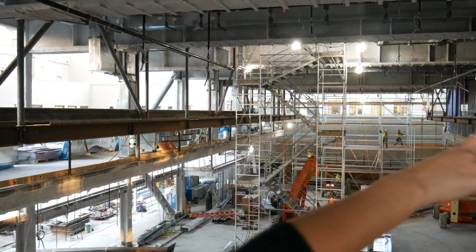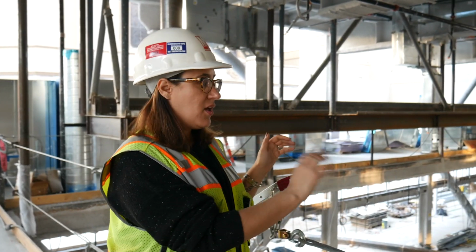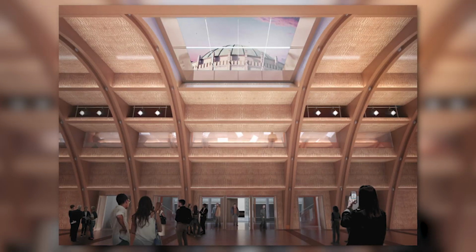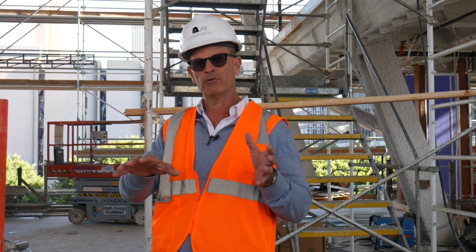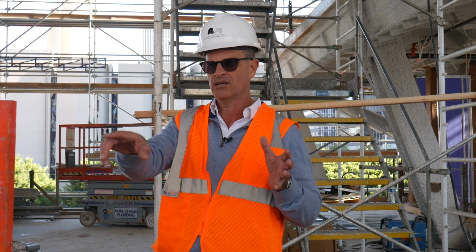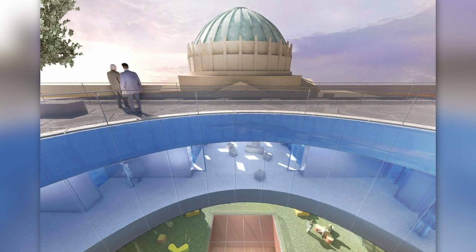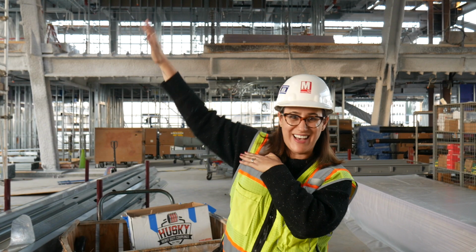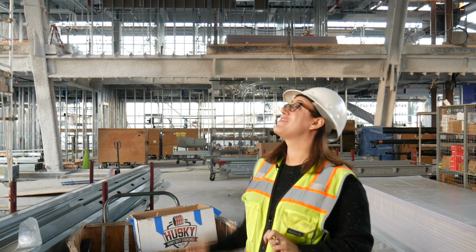We have scaffolding up through it, but there is a skylight. When you're standing on the ground floor of the event space and you look up through the skylight, you'll see the dome of the sanctuary framed behind it. You will literally be able to stand in the main event space and look through that skylight right through every single floor of the building. They did a really good job of designing the building so there's a lot of connection vertically through the spaces and connecting back to the temple. That's another cool feature.